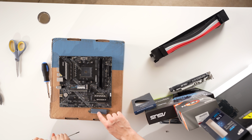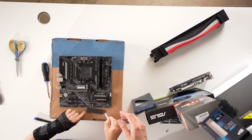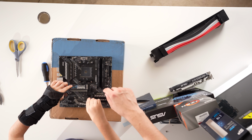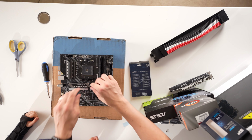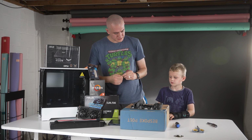Now you need to peel off this layer. There, you see how it's like a little blue film? There you go. That's good. So this is gonna allow it to cool the SSD properly. So align it on there. Yeah, hold that down. Perfect. Go ahead and screw the rest in. All right, so that's the good part.